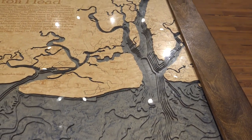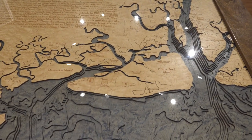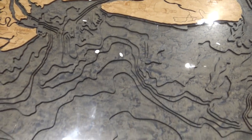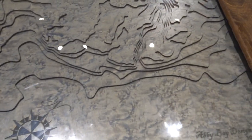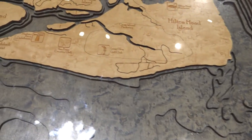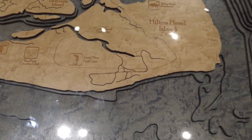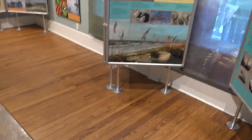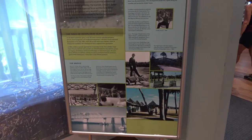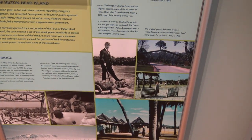Alright, so somebody's done a topographic kind of map of that. You can see how the water really gets deep and gets hardcore. You have stuff like Granite Point and the Harbor Town Lighthouse on it. And interesting little fact, so the Frasers are the ones that got everything started. And there's Charles Fraser.